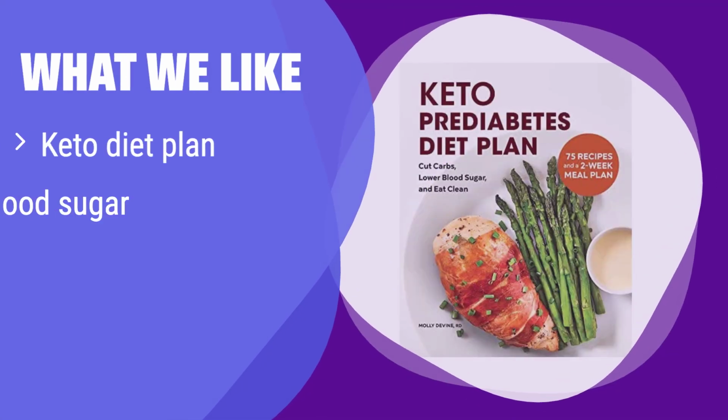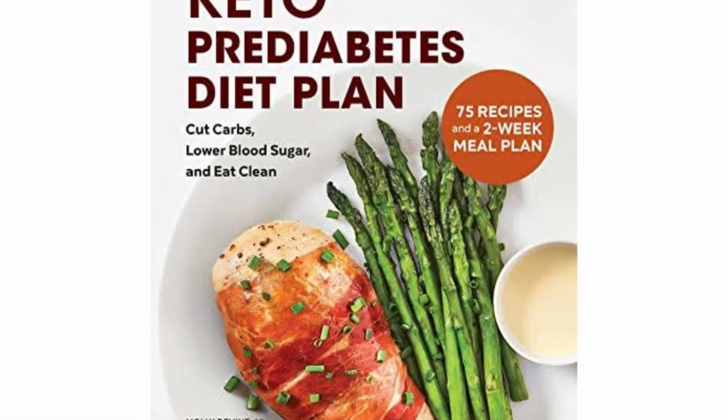What we like. This cookbook offers a keto-based approach to managing prediabetes. It focuses on cutting carbs to help lower blood sugar levels. If you are interested in a keto diet and want to manage prediabetes, this is the one for you. What people say.